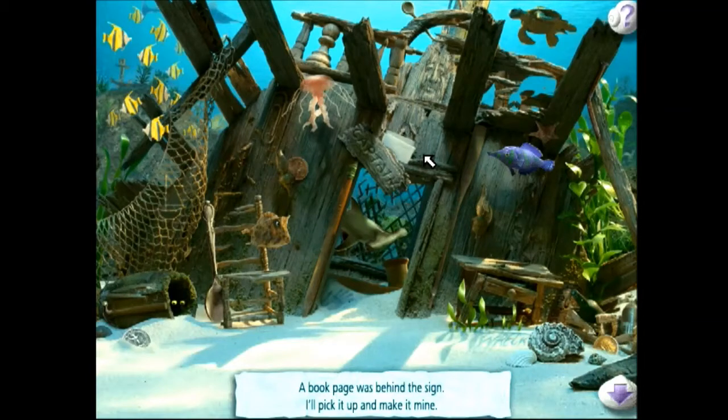A book page was behind the sign. I'll pick it up and make it mine.